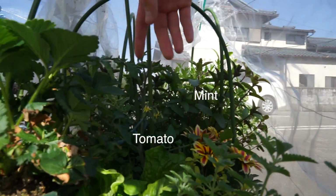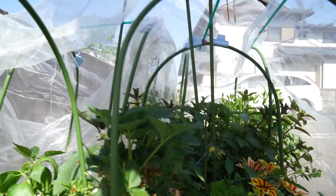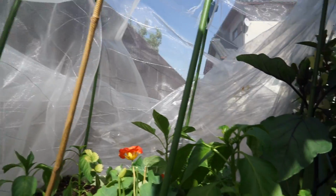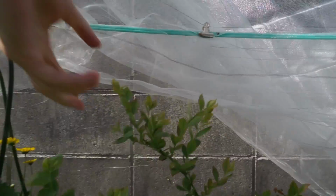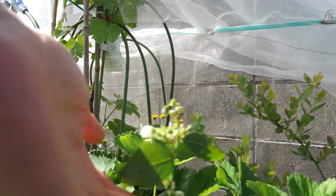Got a tomato coming up here. It's got flowers. Gonna start making fruit. Bunches of peppers. Peppers everywhere. Eggplant right here. Blueberries are growing a lot of leaves, but not a ton of berries. Something on there.